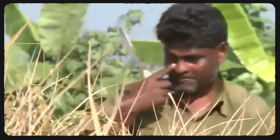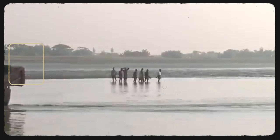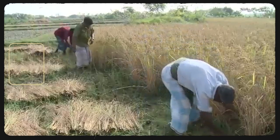The farmers only have a few days to harvest their crops when the rains come. A whole season's food depends on a few days. It's high stakes, and they get stressed about it, along with everything else, like money, or if their houses will survive. 2004 was one of the worst.